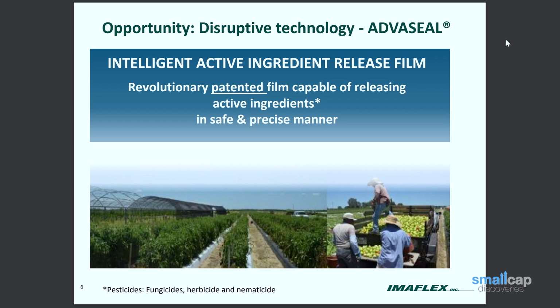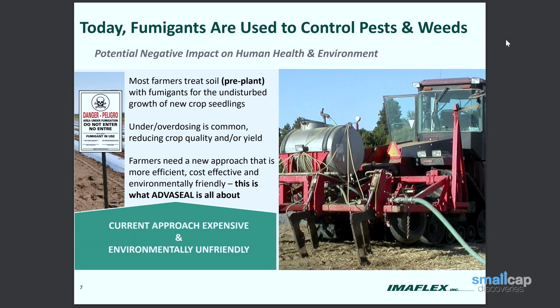In terms of Advasil, that's the other side of the business, and that's that product I talked to you about, the agricultural film. Advasil is an intelligent active ingredient release film designed to replace chemical fumigation. So what do I mean by that? Well, currently what growers do to get land ready for growing season is they will fumigate the land with pesticides. So nematicides to kill the insects, fungicides to kill the fungi, herbicides to kill the weeds. They basically take a tractor like you see here, they take it through the ground, they inject those chemicals into the ground.